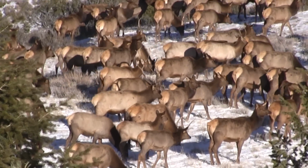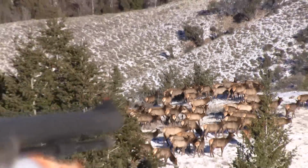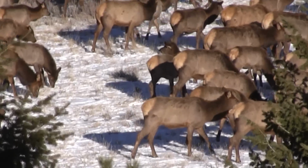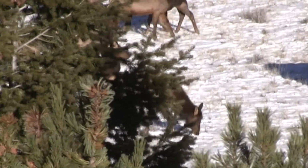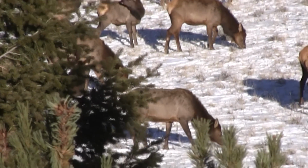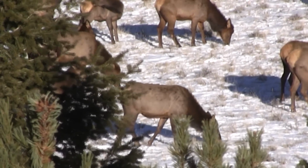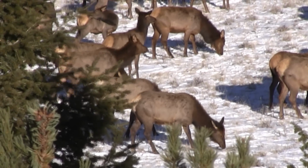We could deal with that, but as you can see, there were so many of them that we had no clean shot at just a single elk. As they continued to file by, we just figured eventually a single elk would present itself, and just like we thought, one did. Do you see that one? That one's not a spike. Yeah, if you want. Wait, there's one behind it now.